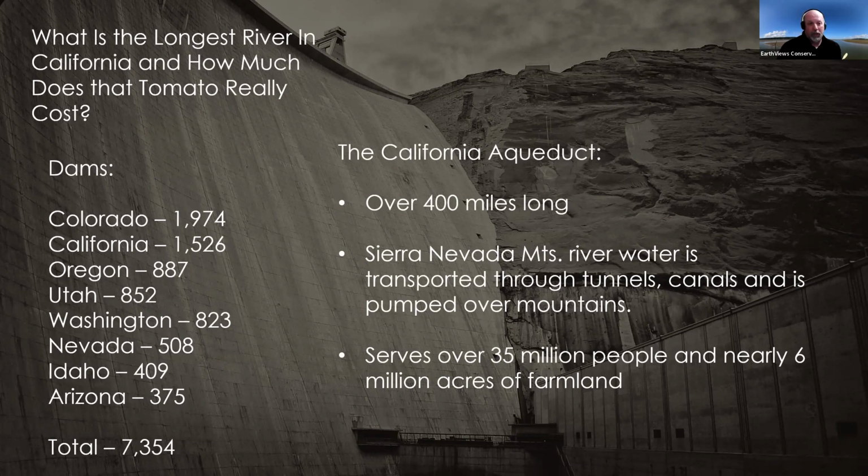The Elwha River in Washington State, I'll show you that in a little bit, had 2 dams on it that were recently torn down. And so it's a free-flowing river again. And the Klamath River in California and Oregon has 4 dams on it that have just been approved to be torn down. I'm sure you guys have read about that, heard about that.